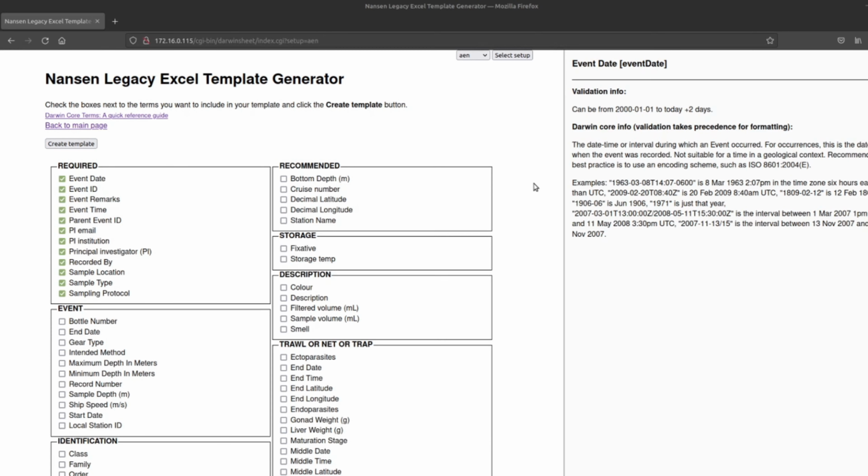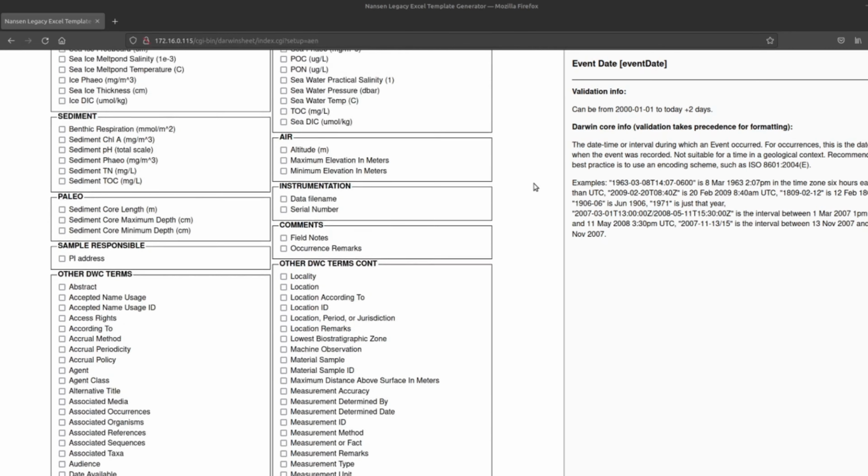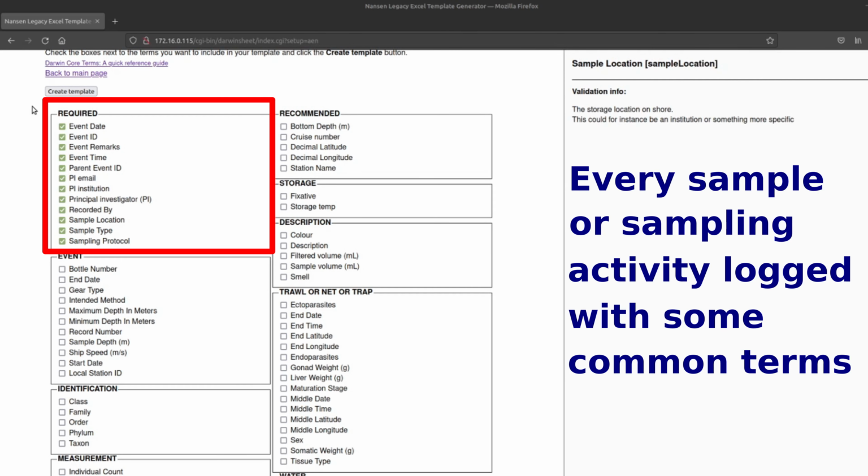Well, firstly, we've developed a spreadsheet template generator, which helps us log all of the samples and the sampling activities in a standardised way. The template generator looks like this. You have a long list of fields that you can select from. Some of these fields are required, so everyone has to include these, and this means that every sample or sampling activity has some common metadata that we can later search by.